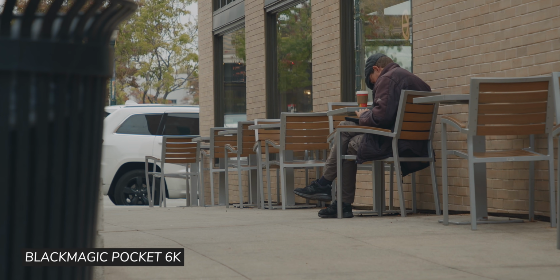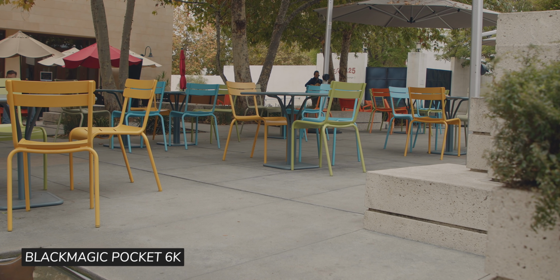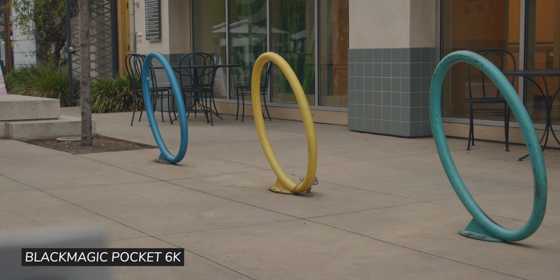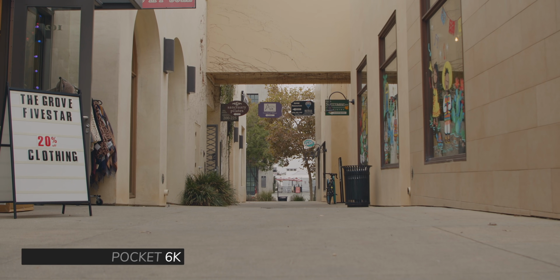I would almost equate this to a baby ARRI Alexa Mini. Again, it is by no means going to replace that camera, but the fact that you can get this kind of image for under $3,000 is mind-blowing.